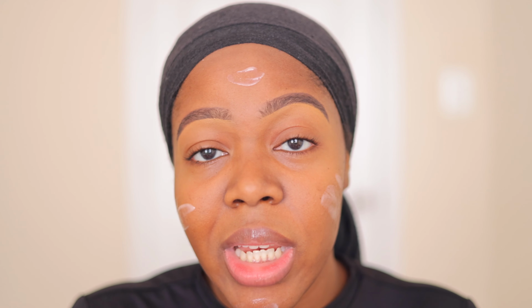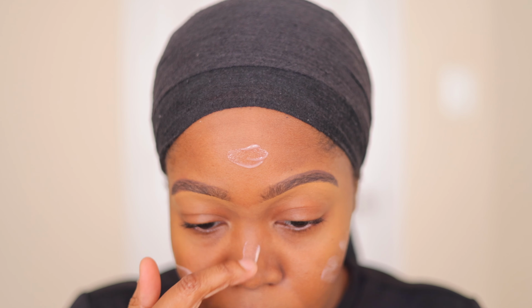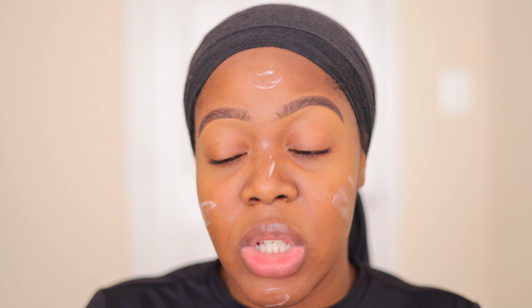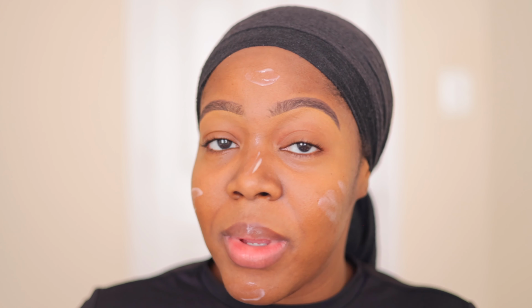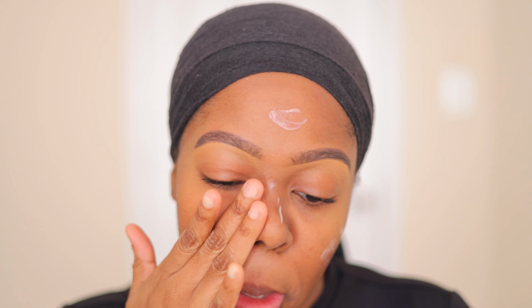So I like to use the Giorgio Armani Luminous Silk Primer. Best primer ever. Again, I have combination skin, dry in the winter, so I definitely need something that's more luminous and not as tacky. This one never steers me wrong, so I really love using this Giorgio Armani. And of course, you should use a primer that works best for your skin. So if you have dry skin, use a primer that works for you. If you have combination, and so on and so forth.